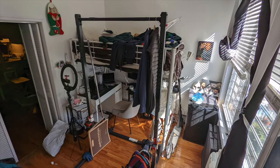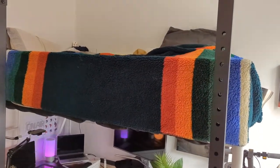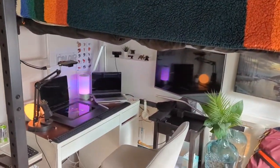Okay, so this is the real look at my workspace. I did clean it up a bit because that last photo was embarrassing. All right, so let's do it. So here we have my loft bed. Yes, I'm a grown man that sleeps on a loft bed.